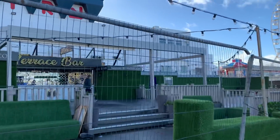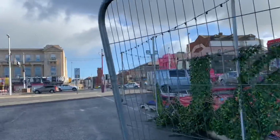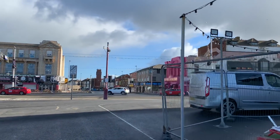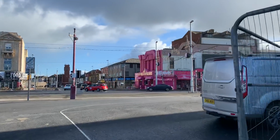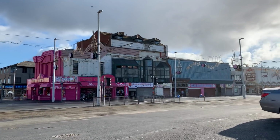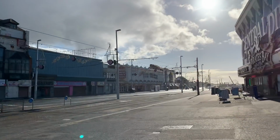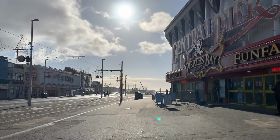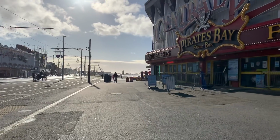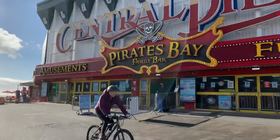So the Central Pier are dismantling their terrace bar. They're obviously calling it a day for the end of the 2020 season, which is a nightmare. Can't really call it any other, can you? So we'll go up to the entrance to the pier and we'll start where we started last time. And we'll walk down the full length and see what's new. They're doing that big crane up there that you can see just there. They're doing some work at the United Utilities station at what used to be the old windmill.